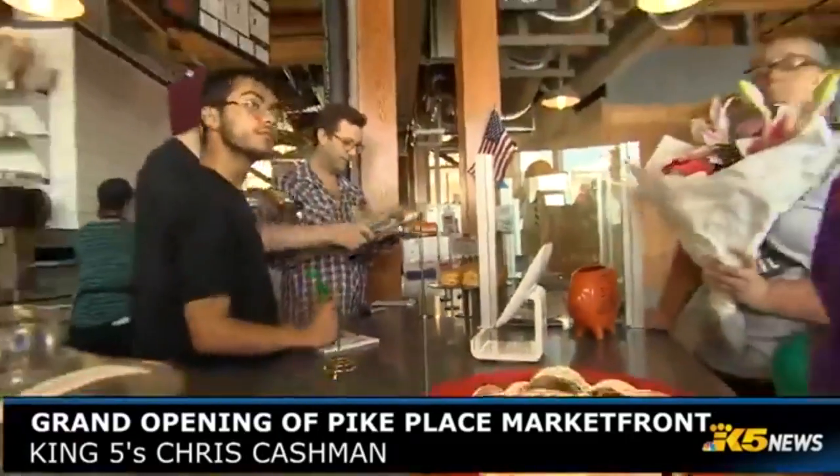Now, this is the downstairs area here at Market Front. And again, a lot of this is still under construction. It's only going to get bigger and better here. Absolutely. So this is what we call Producers Hall. This is where all the local commercial businesses will be operating from.